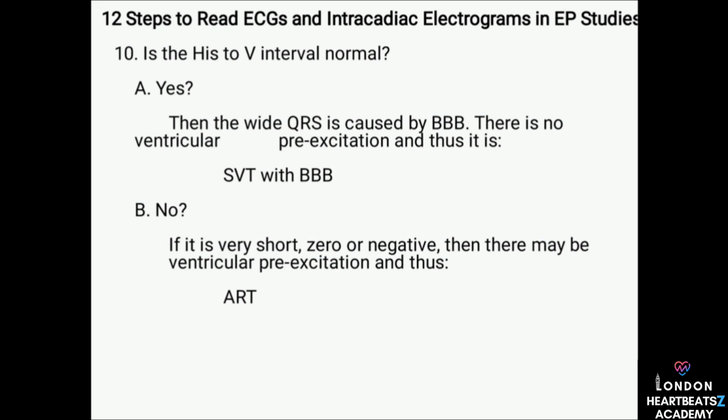Okay, now we're on to step 10, and this is all about the His to ventricle interval. Right. Remember our little microphone in the heart? Well, this interval tells us how long it takes for the signal to travel from the His bundle to the ventricles. Now, if it's normal, that means the wide QRS complex we might be seeing is caused by a bundle branch block, not ventricular pre-excitation. That's where an accessory pathway is speeding up the signal. So this would point us toward SVT with a bundle branch block. Okay, so normal interval means it's taking the scenic route, not a shortcut.